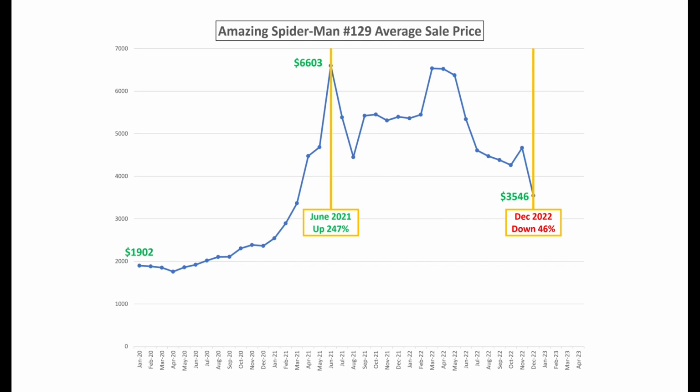Regardless, even though it was down 46% from the high point, the price is almost double from where it was at the beginning of 2020, right? $1,900 up to over $3,500, almost a 100% increase. So, yep, much needed correction, but still way up from where it was. So, very, very strong sale prices.